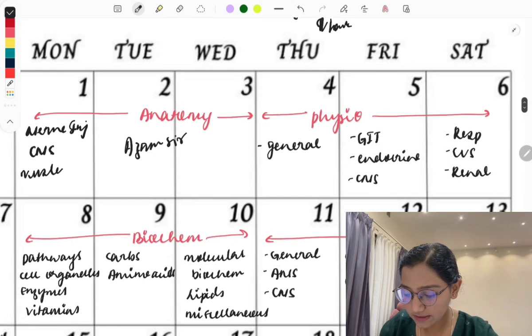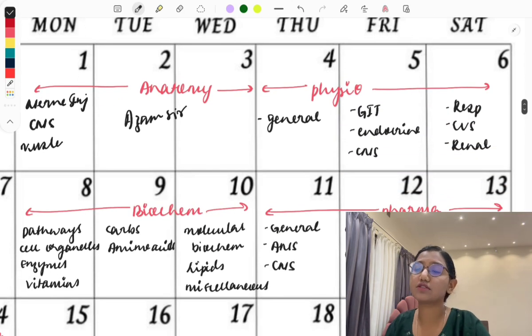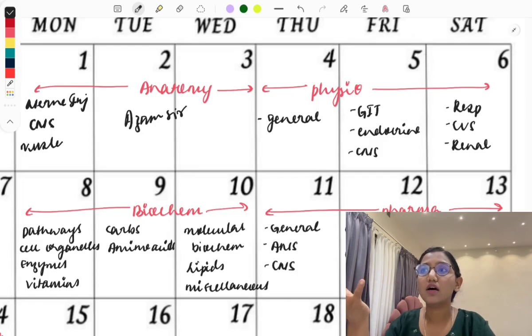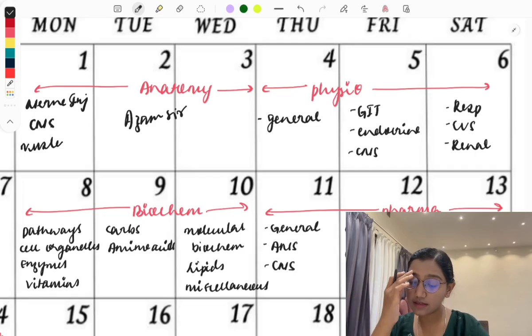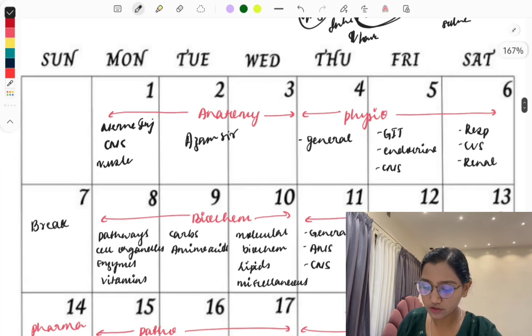Then see here, physiology. General physiology will be covering a lot of things, like about the body fluids, then about the nerves, the action potential, the muscles, the skeletal muscle contraction, everything. So those all come in the general. Then in the remaining 2 days you'll be doing the GIT, endocrine, CNS, respiratory and CVS, and the renal in the next 3 days. So this is about the physiology.